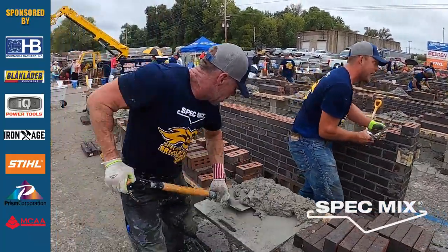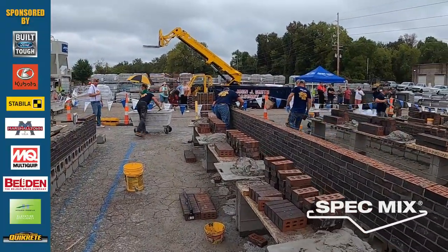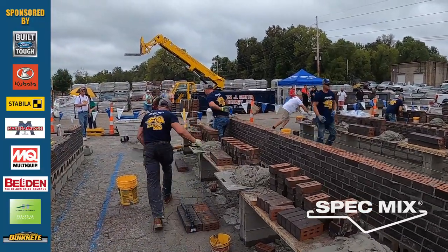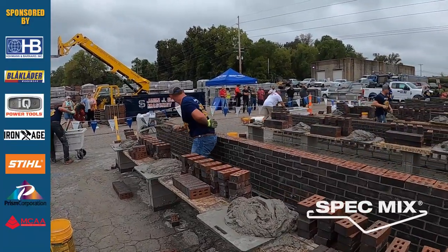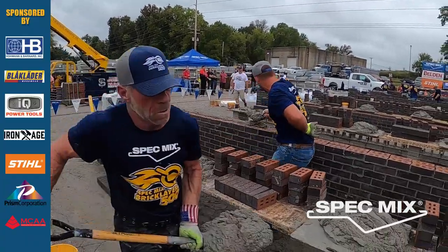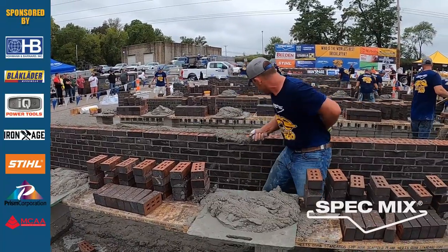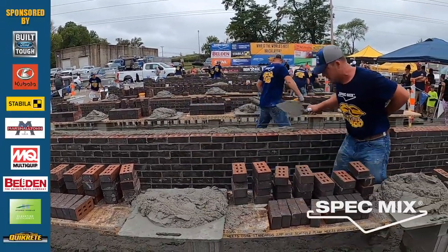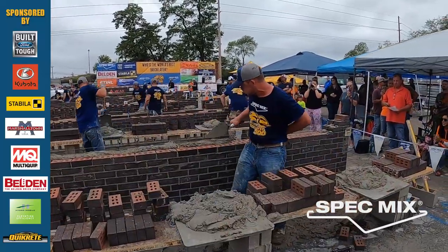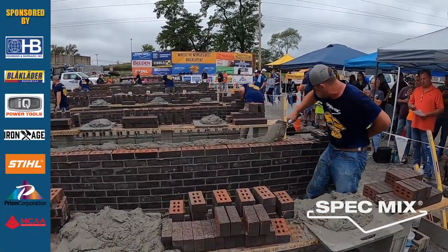We watch JT finish this row here. Attaboy, quick. Get down there, let's go. These guys are Vegas staples here. JT's been to Vegas for the fastest trowel and the SPEC MIX Bricklayer 500. Now he knows this event. He knows it well. You'll watch his technique here, giving his arm a rest. A lot of mud delay. A lot of mud.